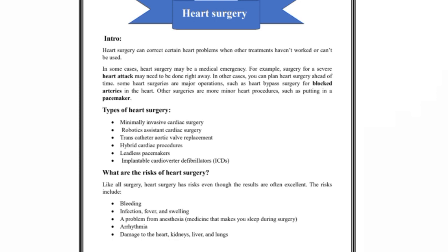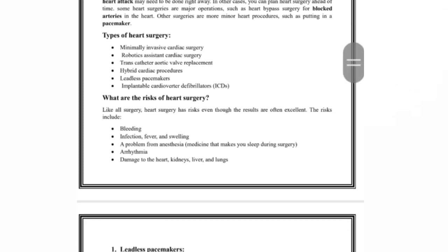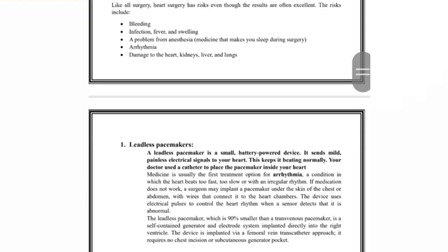You can get bleeding. There are different kinds of infections you can get at the surgical site, and you can get an arrhythmia problem. Arrhythmia is a problem in which you get improper heartbeat, and your kidney, liver and lungs can also be damaged due to the heart surgery.